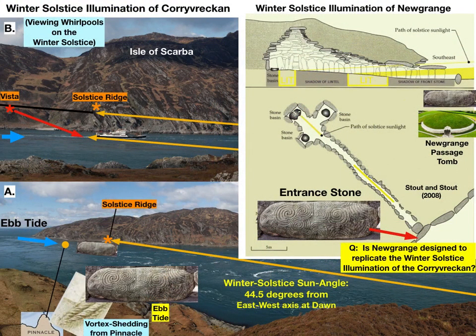These dynamics would be especially prominent with low-angle light illumination, which would occur during the sunrise, the dawn of the winter solstice. Light rays passing over Jura would intersect a rocky ridge on the Isle of Scarba, producing a distinctive shadow beyond it. Observers in the shadow would still be able to view the whirlpool dynamics, and the forward scatter from these illuminating light rays would create a very dramatic illumination of the whirlpool complex.